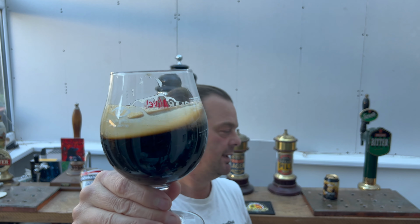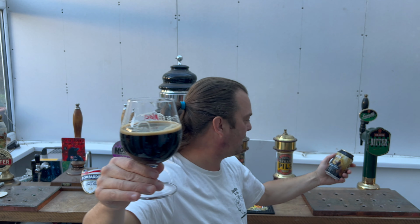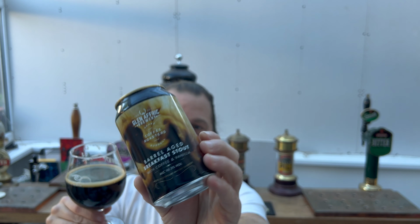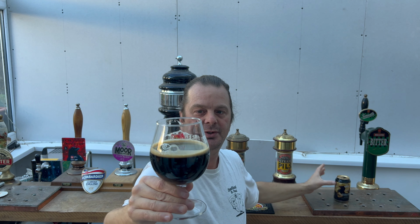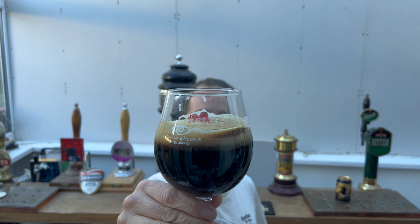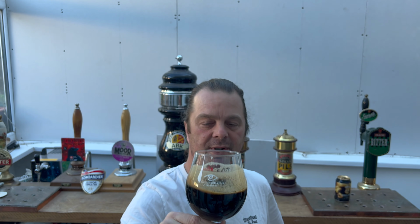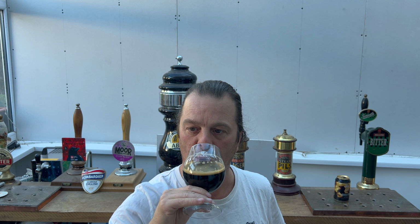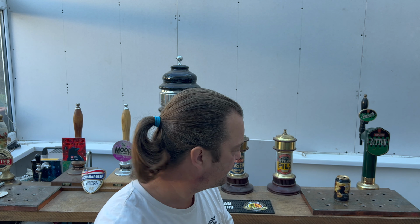So rating for Glen Affric Barrel Aged Breakfast Stout, coffee and vanilla. Look at that, 10.3% ABV. It looks good. Great head retention. It smells good. It tastes wonderful. That is a Stone the Crows 10 out of 10. 10 out of 10 beer from Really Low Craft Beer.